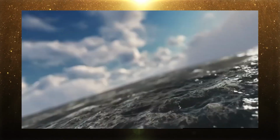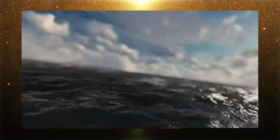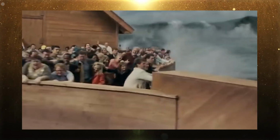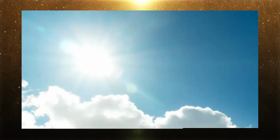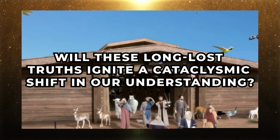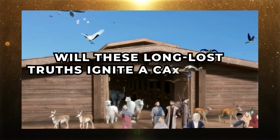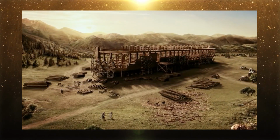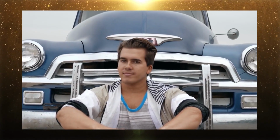As the veil of time is slowly lifted, and the enigmatic tapestry of ancient lore unfolds before us, we stand on the precipice of revelation. The captivating secrets hidden within the Arks of Noah and the solar boats beckon us further, tempting us to explore uncharted territories of knowledge. Will these long-lost truths ignite a cataclysmic shift in our understanding? Will they challenge everything we thought we knew? The answers lie in the unexplored depths of history, waiting to be unearthed by intrepid seekers like yourselves.